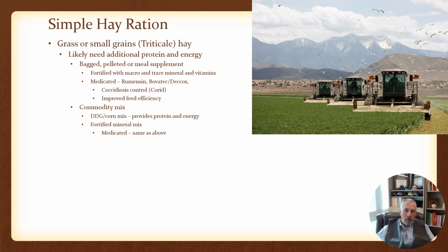So I would definitely use Rumensin or Bovatec from a feed efficiency standpoint. Both can have some effect on the coccidiosis. Rumensin tends to be a little stronger with coccidiosis, so oftentimes if you want to feed Bovatec, you can feed Deccox with that. But make sure you address the issue of coccidiosis on the front end, and also get the advantage of the improved feed efficiency by feeding these products.